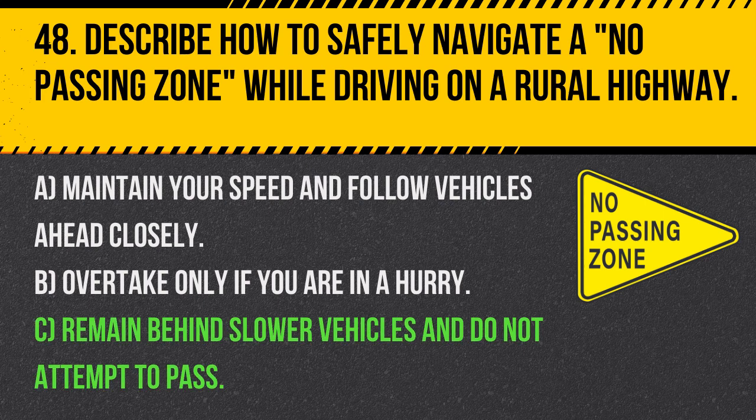Answer C. Remain behind slower vehicles and do not attempt to pass. No passing zones are typically marked in areas where visibility and conditions make passing unsafe.